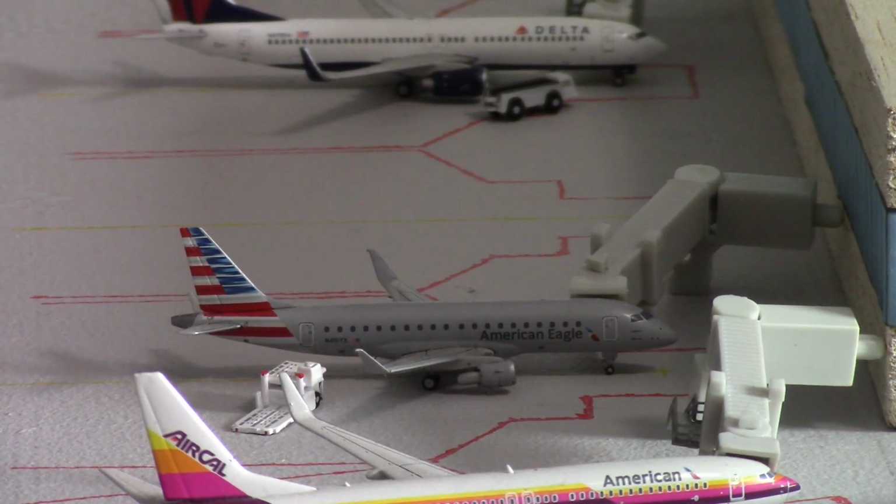Here we have an American Eagle E175. This is getting final passengers on and cargo loaded on for a non-stop flight out to Dallas-Fort Worth. They alternate the E175 with the 737-800 for this route, but during this time they're doing a smaller aircraft because of less demand.